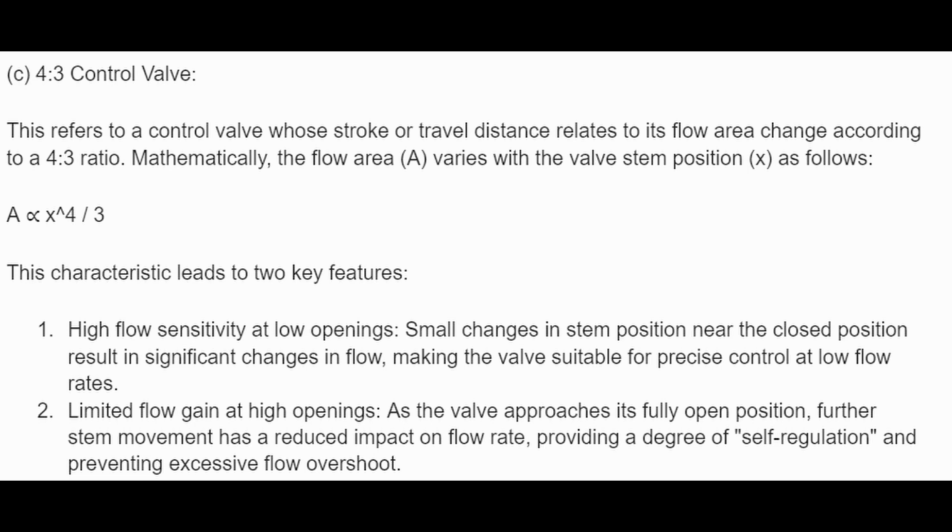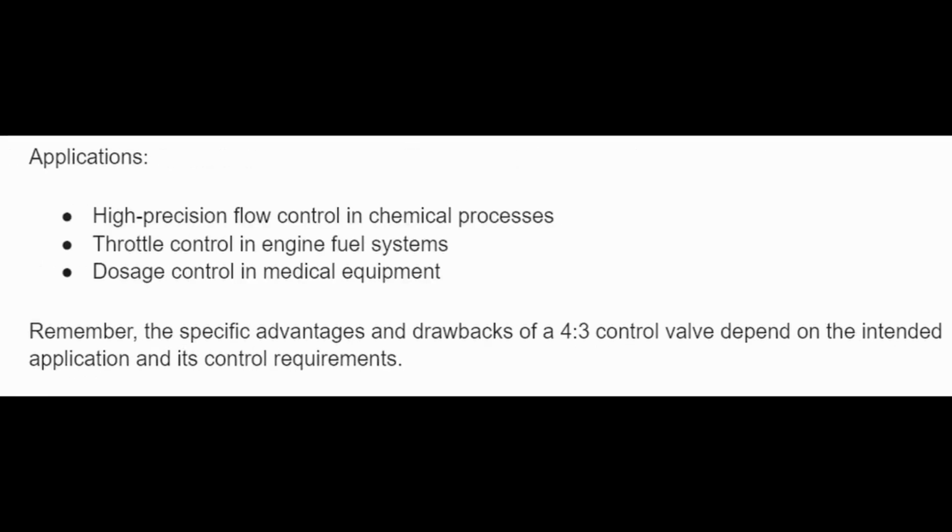2. Limited flow gain at high openings. As the valve opens to its fully open position, further stem movement has a reduced impact on flow rate, providing a degree of self-regulation and preventing excessive flow overshoot. Applications: high precision flow control in chemical processes, throttle control in engine fuel systems, dosage control in medical equipment. Remember, the specific advantages and drawbacks of a 4-to-3 control valve depend on the intended application and its control requirements.